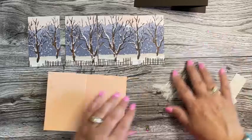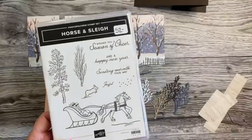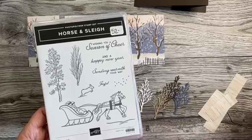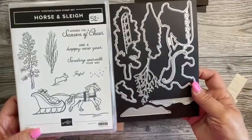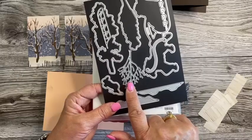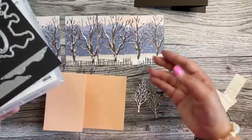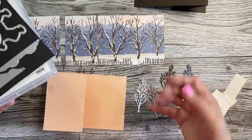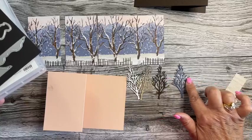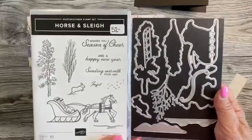And then the other thing that I did do is I used, oh, I should have showed you guys the actual stamp set, because maybe you've not seen it before. So this is the stamp set that we're using, the Horse and Sleigh bundle. And there are these beautiful dies that go with it. So what I did is I used this tree die right here, and I cut out 4. Now I don't know if I'll use all 4, but I wanted to draw from the colors in the paper to coordinate with it. So I decided to cut a white, a Crumb Cake, an Early Espresso, and this is Boho Blue. I just thought that gives me choices, right? And they're all set and ready to go.